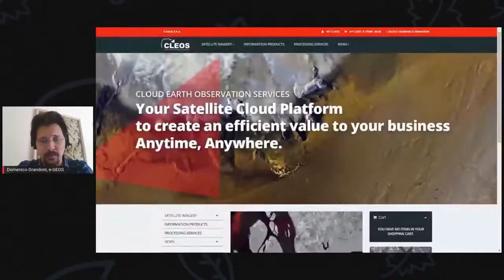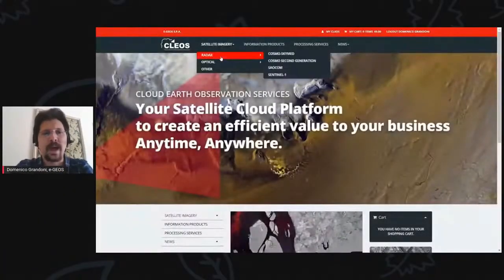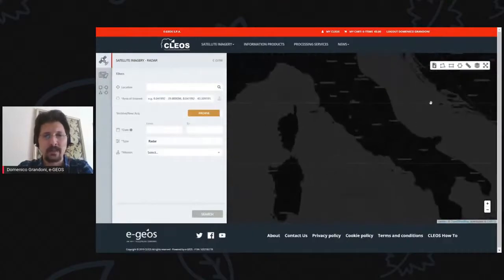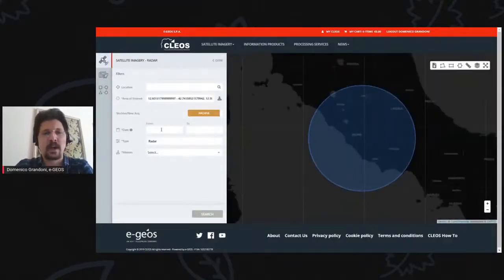Kleos is our online platform for access to the whole offering of e-GEOS, including, of course, satellite imagery and the new big brothers, COSMO Second Generation and SAOCOM.